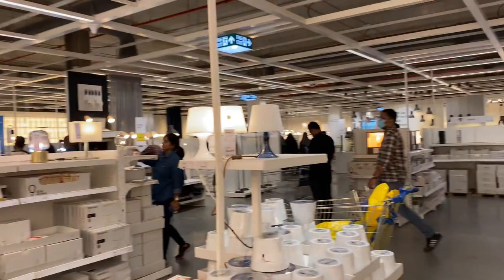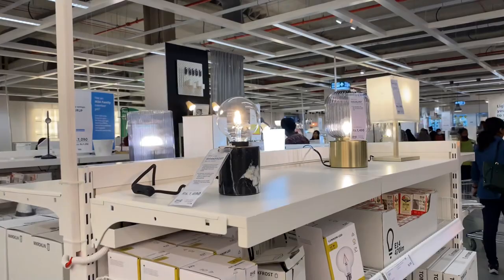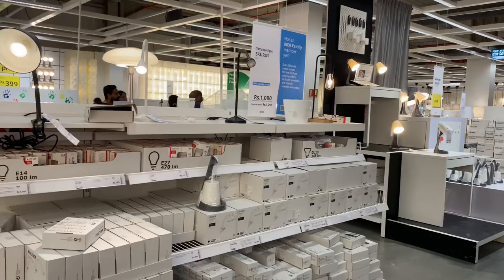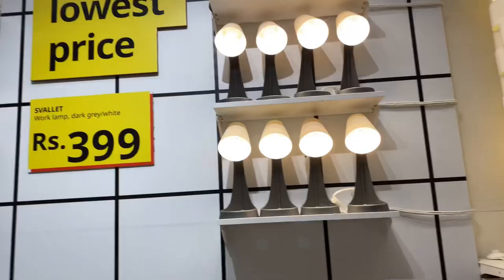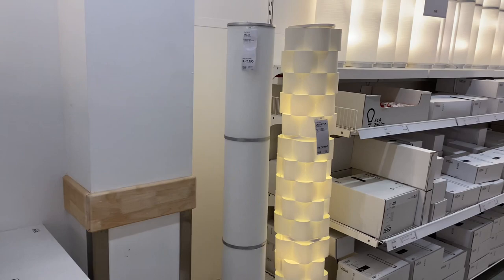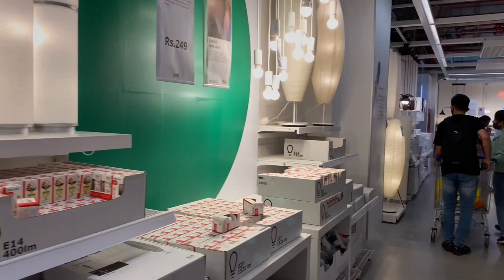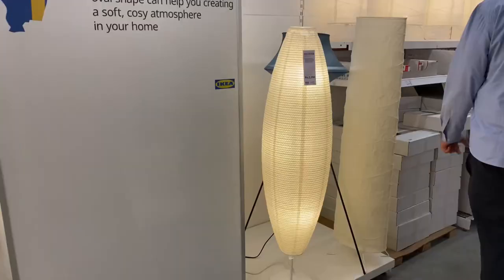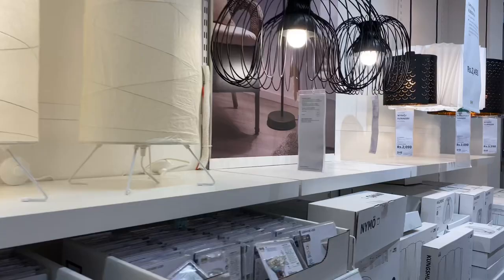These are for $6.49 and $5.99, $1690, $1690, $1490. $3.99. This large one for $2.990 and $3.990. It's for $600. Dekho, ye wala $600.